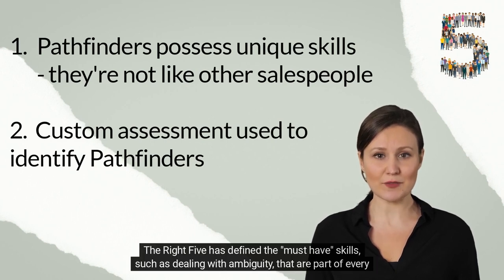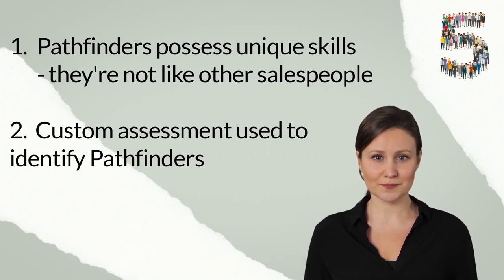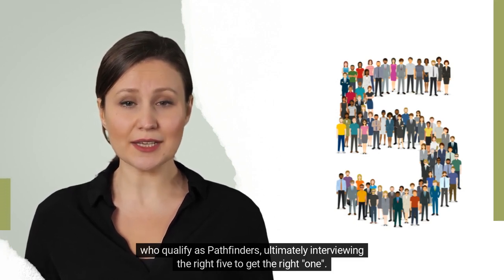The Right 5 has defined the must-have skills, such as dealing with ambiguity, that are part of every successful Pathfinder and developed an assessment that qualifies candidates as Pathfinders or non-Pathfinders. Automating the assessment process saves you time and ensures you only have to deal with those candidates who qualify as Pathfinders, ultimately interviewing the right five to get the right one.